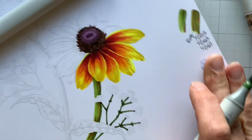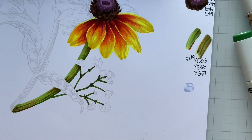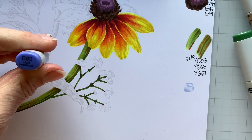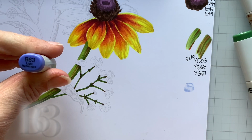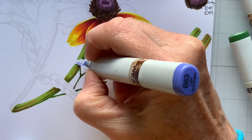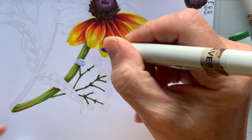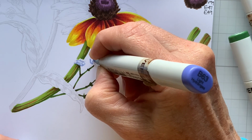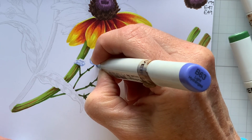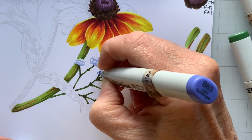There we go. All right, stems, check. And then I'm thinking, because they're so tiny, I'm going to go dark to light again. So we've got B63, which is light hydrangea. Okay. And I'm not going to be able to hit the details again. So I'm going to go kind of squiggly and hit bottom edges of some of these details.